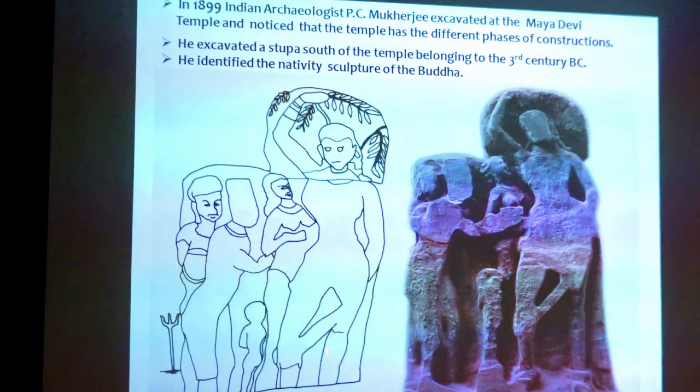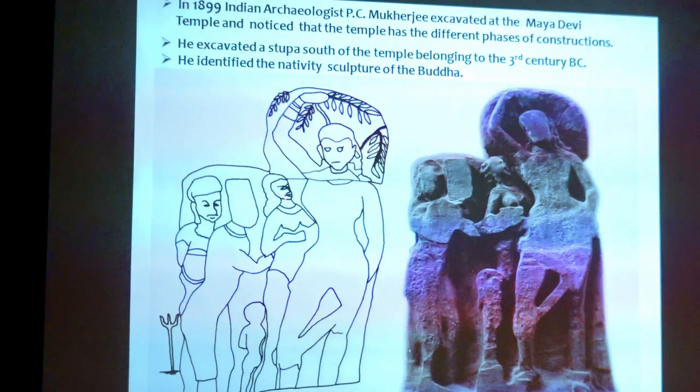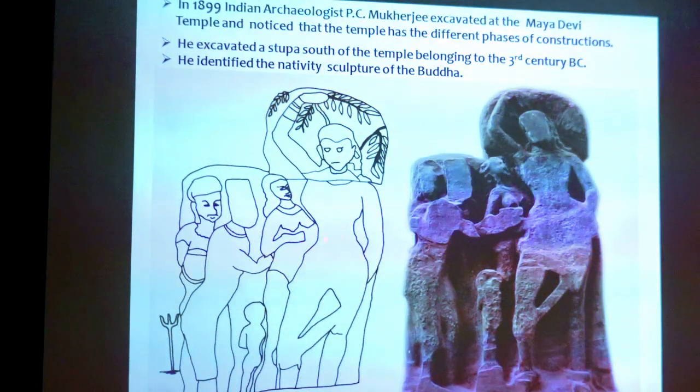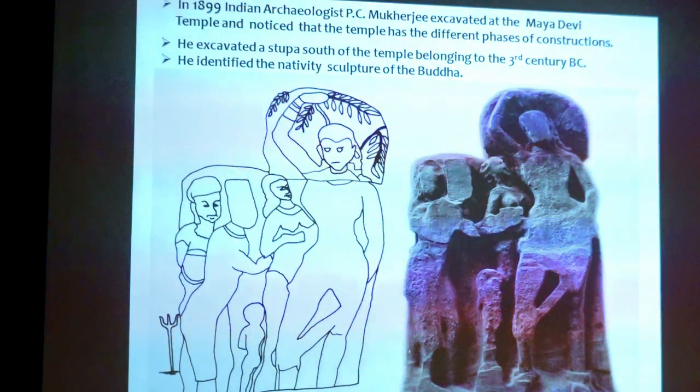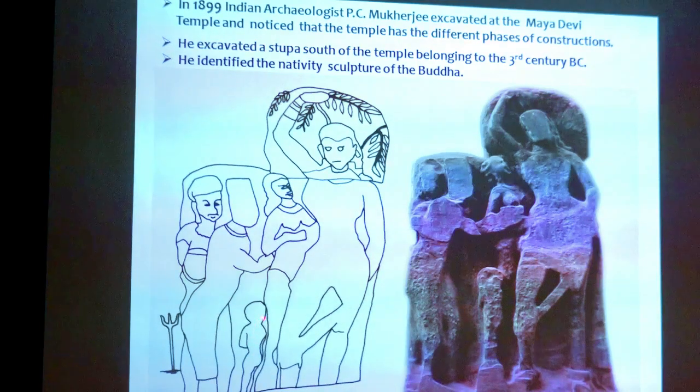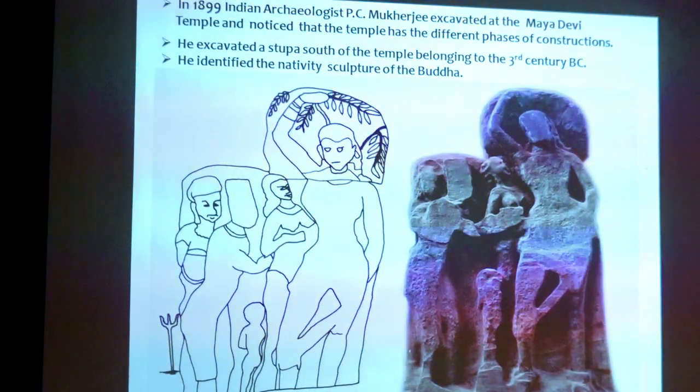This is Maya Devi, the mother of the Buddha, holding a branch of a tree. Her sister, Prajapati, is supporting her at the time of delivery. There are two Hindu gods who even came to the earth to receive the Buddha, and the Buddha is here. This is the sculpture he identified in 1899.